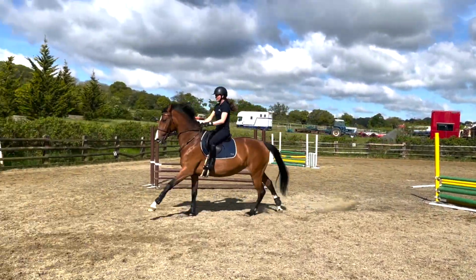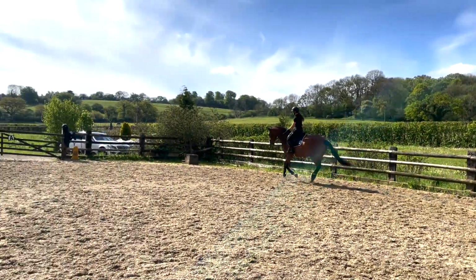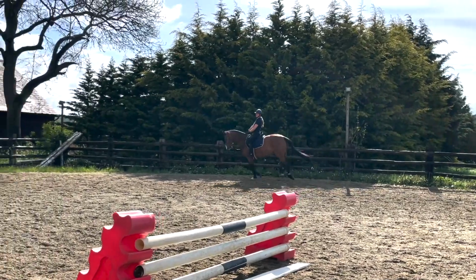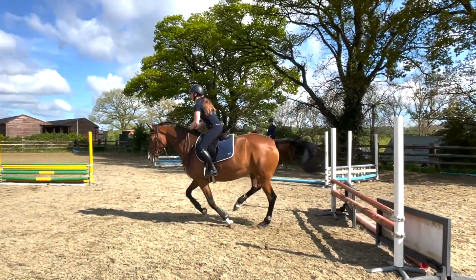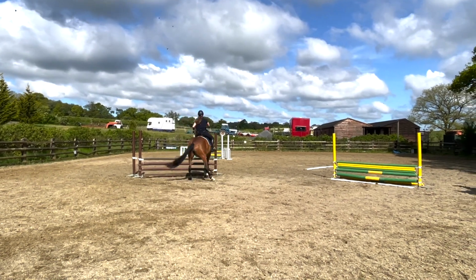And you see, she's just getting a bit close and a bit inconsistent. But I was really trying hard to ride her forward after the fences and stay soft. Now, in a moment, you'll see Zora really takes a disliking to not this fence, which has some fillers, actually, but the next one, this nice little brown one. She said, no, thank you.